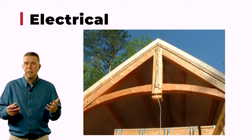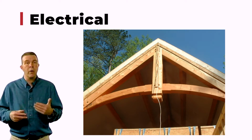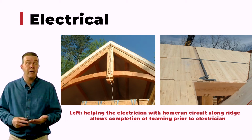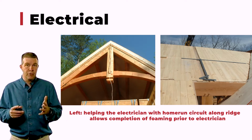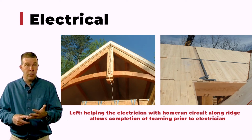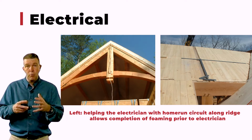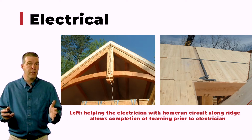Now, I'm not just trying to sugarcoat everything for the electrician, but let's face it, you want things to go quickly and smoothly, and you don't want to be overcharged. And having the electrician cut a home run circuit wire and having you lay it down into the ridge of the panels before you seal it up means a lot of good things have just happened. You've made the electrician happy. You didn't spend a whole lot of time putting a home run circuit where it needed to be, and you were able to seal up and finish your ridge, finish the work up on the roof with the wire already in place, and walk away knowing that your roof assembly was sealed up tight.